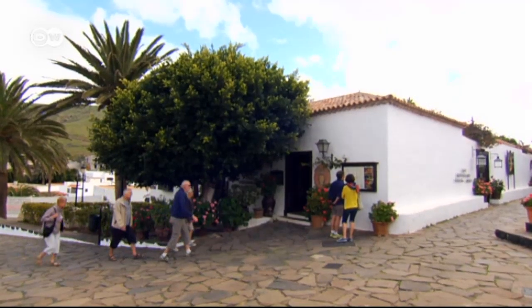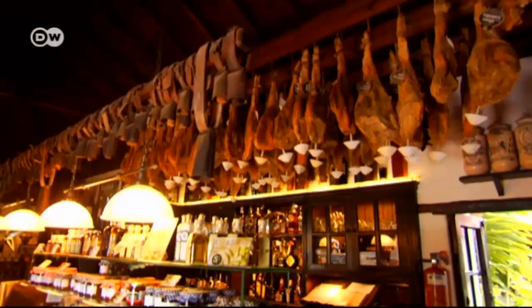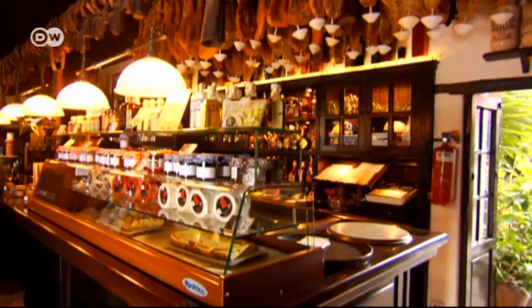Betancuria is the rural and natural side of Fuerteventura. This isn't a tourist spot with sandy beaches. Betancuria is rural and quaint. Here you can find the traditional dishes and drinks of the island. Some of these can be found at the Casa Santa Maria, a 200-year-old farmhouse.